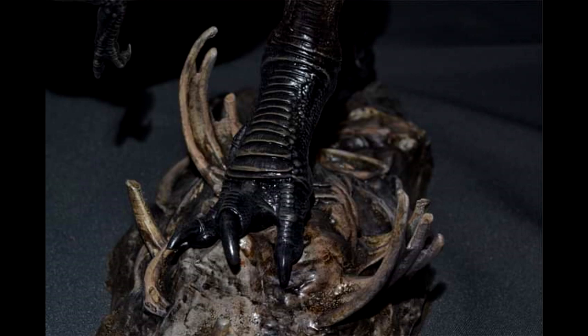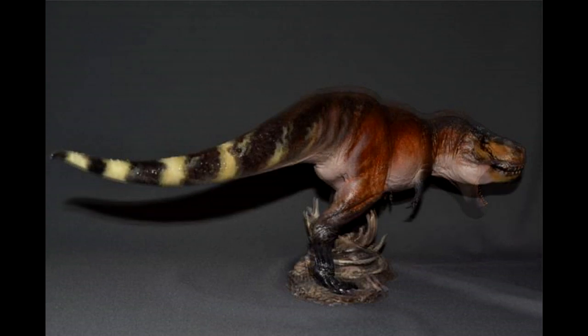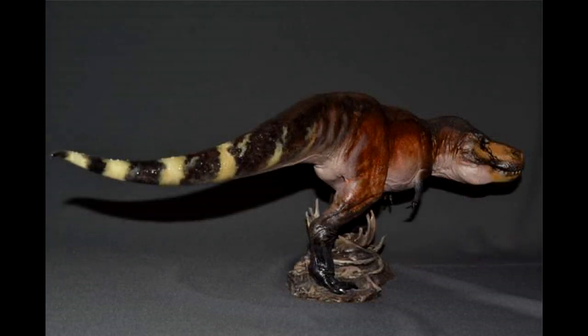The overall sculpting of this just gives it that extremely large, very muscular looking Tyrannosaurus Rex that if you were transported back into time, he would probably be the absolute last thing that you would want to run into. But again, the kit looks amazing, and now fully painted, it looks even more incredible.